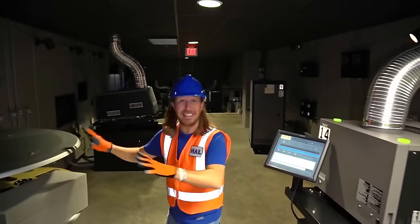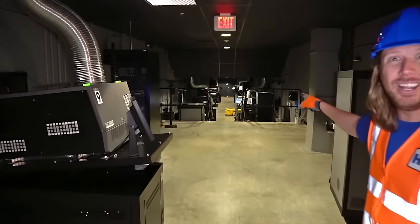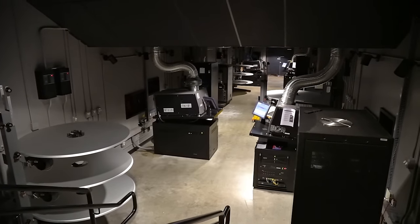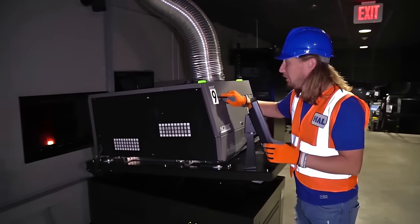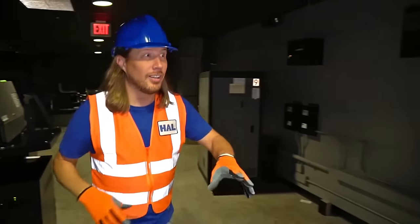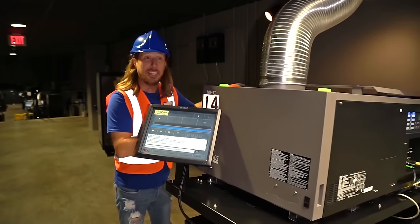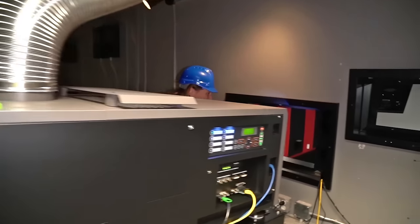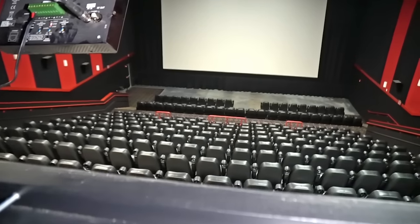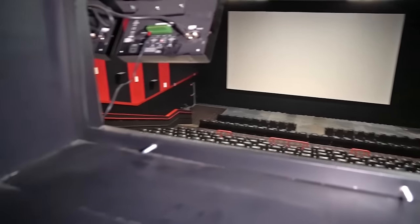Oh, and look at this room. This is amazing. Can you see back there? Can you see all of the projectors for all of the different theaters? Oh, and look, this is projector number 9 for theater number 9. And right here, look, this is projector number 14 for the theater. Look where we're at. You can see the theater. Oh, that's great. You know, this one particular theater holds 300 people.